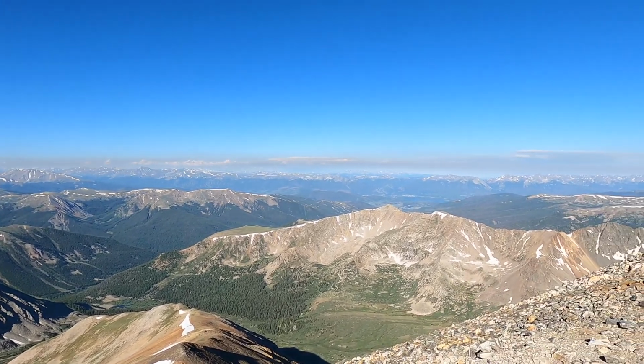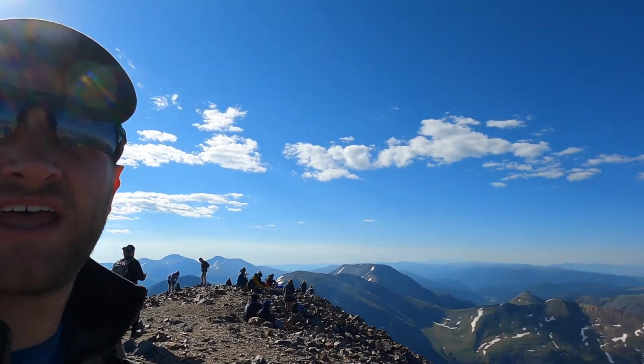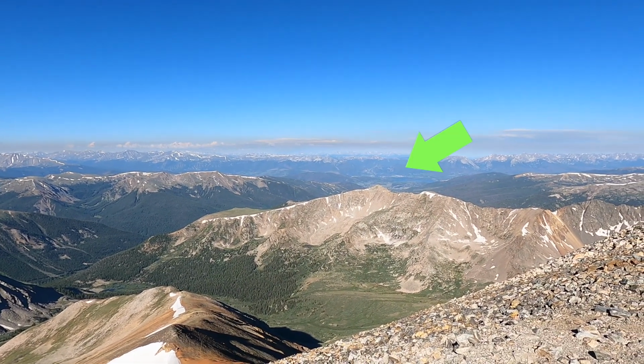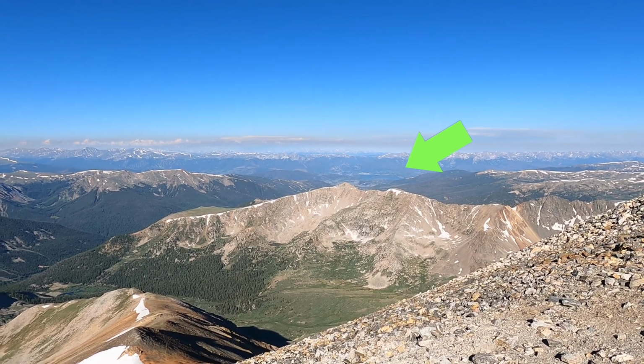Hey, hey. One done, one to go. We summited Grays. Check out this view. It took about 2.5 hours exactly from the trailhead for us. Beautiful day. There is a little bit of smoke up here from the fires in Colorado, which hopefully are getting put out right now. But way down there, you can see Lake Dillon. Oh yeah. Breckenridge, Frisco.